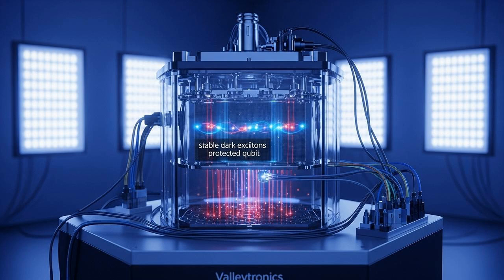Now let's get even more futuristic and talk about quantum computing. The fundamental unit of a quantum computer is the qubit. Unlike a classical bit, which is just a 0 or a 1, a qubit can exist in a superposition of both states at once. To build a reliable quantum computer, you need qubits that are stable. They need to hold their delicate quantum state long enough for you to perform calculations. A bright exciton is a terrible candidate for a qubit. It's like trying to write a message on a firefly. It's gone in a flash.